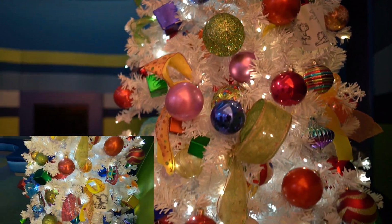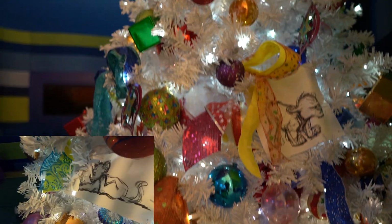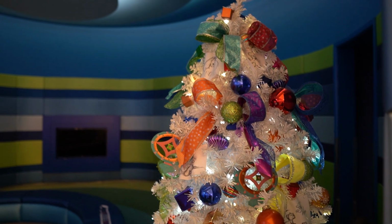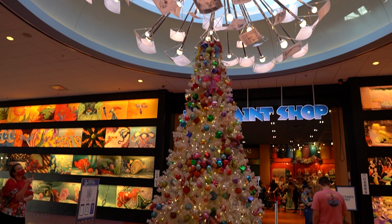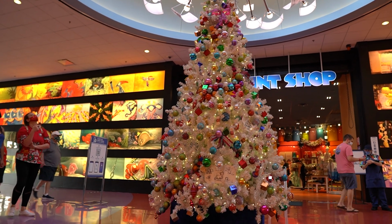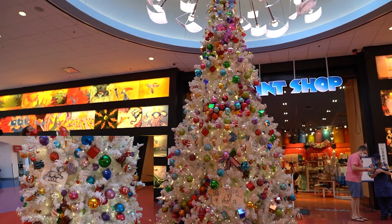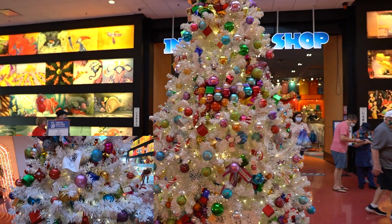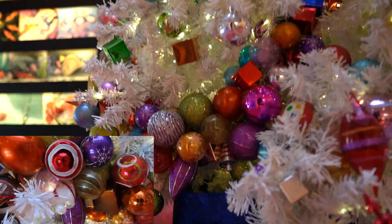The ultimate fake tree. I hate on fake trees. I like real trees. What can I say? And they put all of these drawings in them. Don't worry, if you come to Magic Kingdom or any of the Disney resorts, all the trees are fake, for those of you with tree allergies. I love the way that this one shimmers and shines. It is special in that regard.